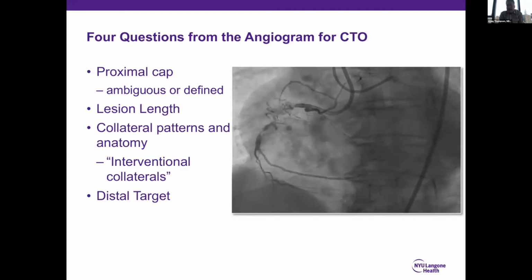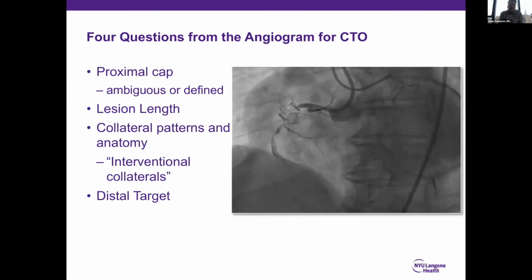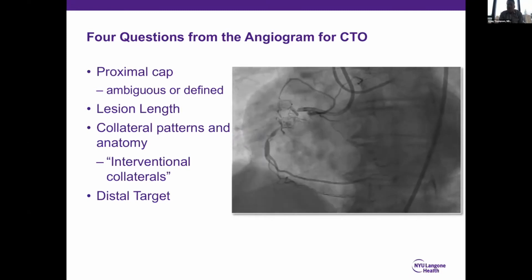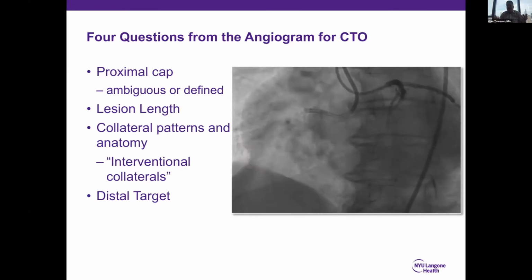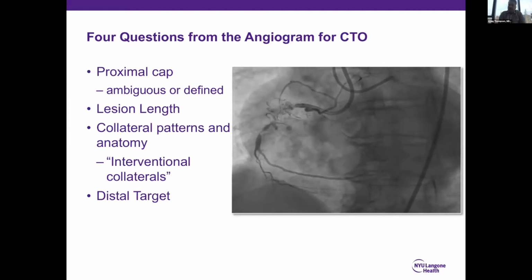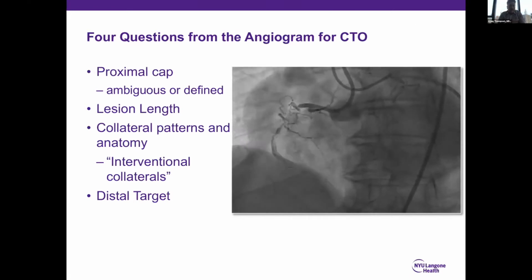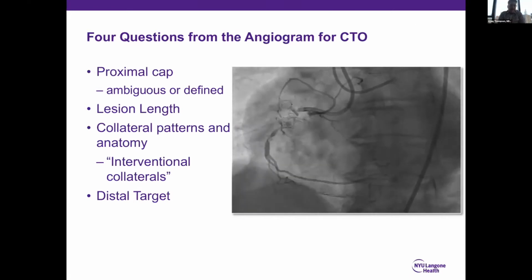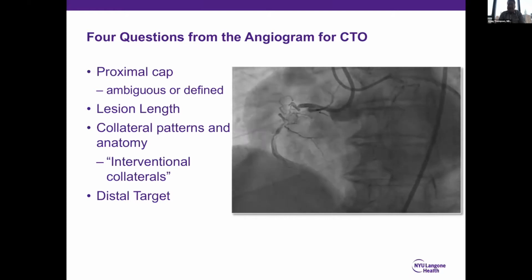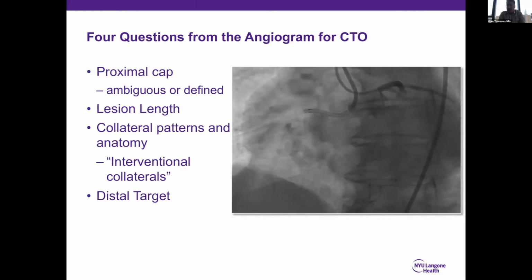The collateral patterns and their anatomy. In general, if you're going to perform an interventional procedure, you're asking yourself about interventional collaterals, meaning that there's a collateral that, within a reasonable modicum within your particular experience and in your hands, is safe and effective to cross if you would need a retrograde approach as a primary or secondary strategy.